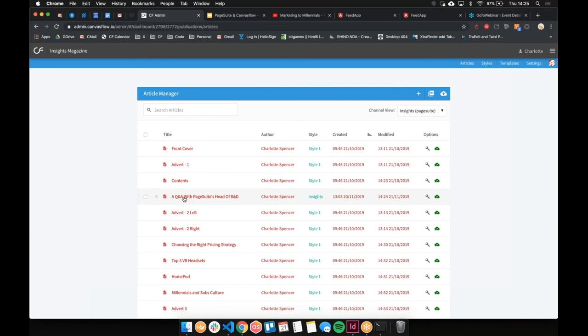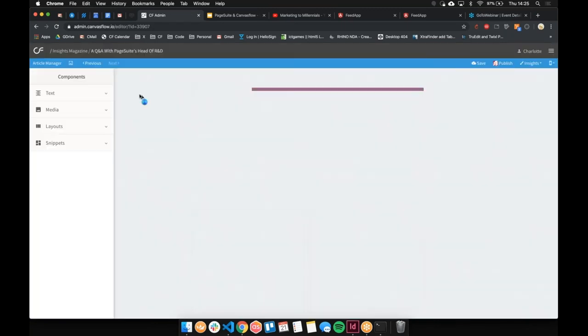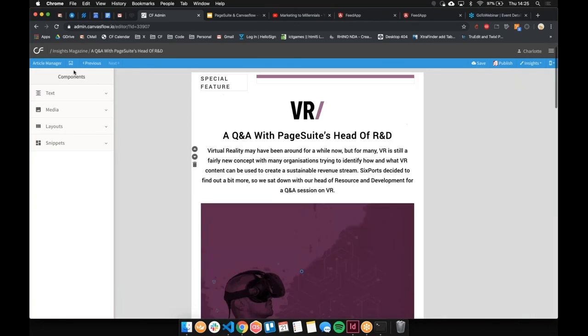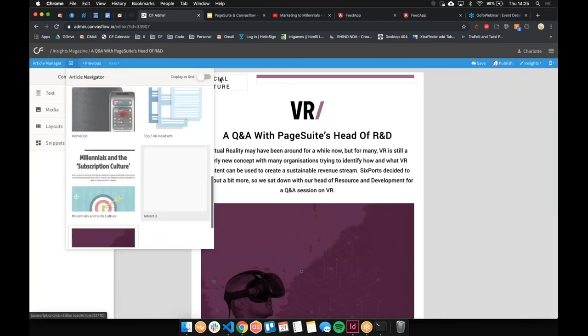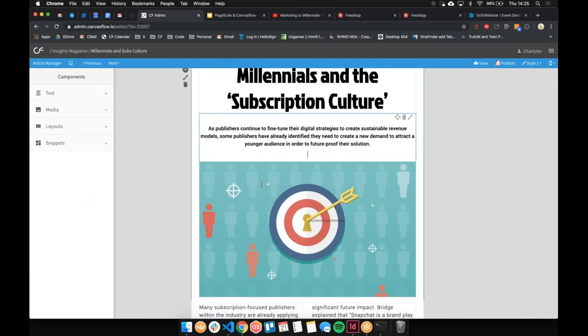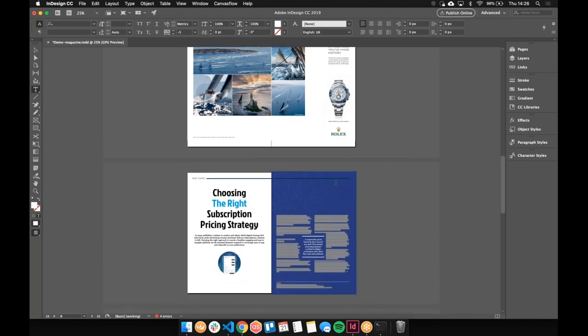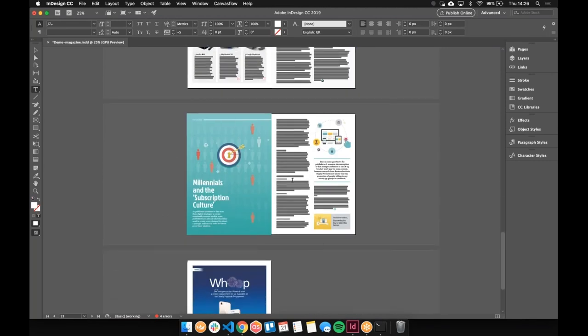So if we jump back into this article, we can see it up here at the top. So it's the article we've been working on. We can now switch to see some of the other articles in this edition. We'll take a look at this Millennials one. So again, a really nice visual way to work with your content. You can really get a look and feel for how this works. So again, this is an article. If we flip back to the InDesign, come down here, this has been pushed previously across from InDesign.